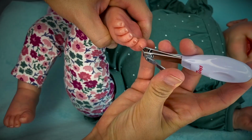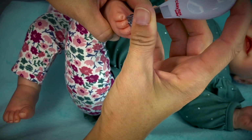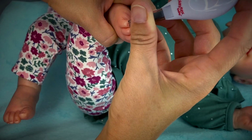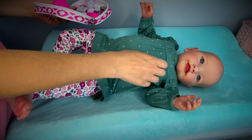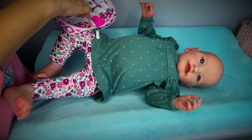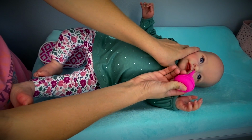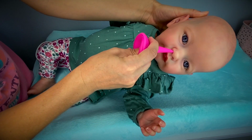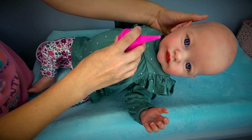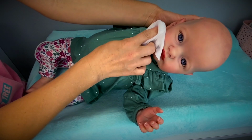Another one. All done. But you know what? She still has some runny nose. So let's go ahead and suck some of the stuff out there. There we go. One more. Good job. Let's wipe your little nose too.